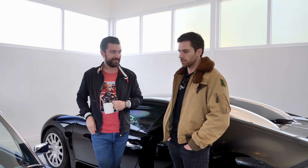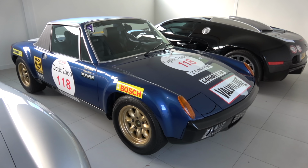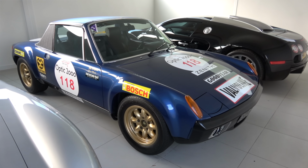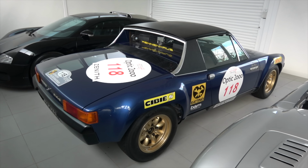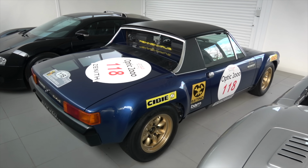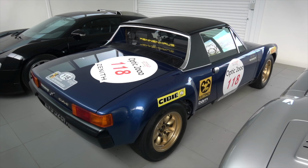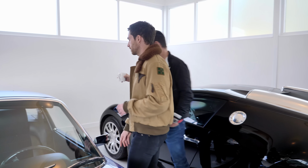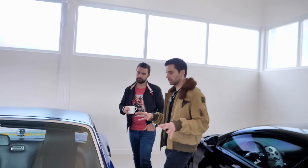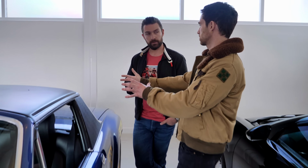So this is my Porsche 914-6. And so the sixes are the rarer. That is to say that Porsche introduced a 4-cylinder 914 car, but they did a variant, which was the 914-6, which had the engine from the 911 in there. And what's fundamentally different about this car to the 911 is the engine. This is a mid-engine car.